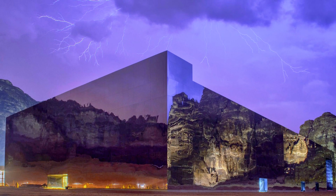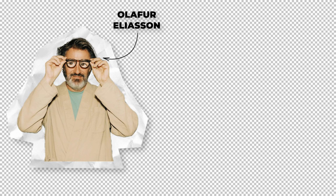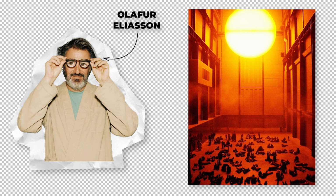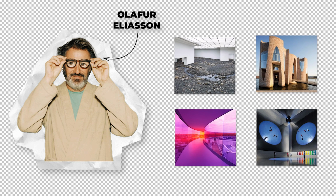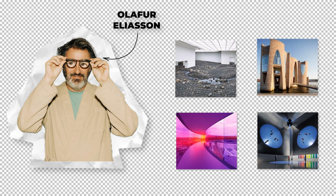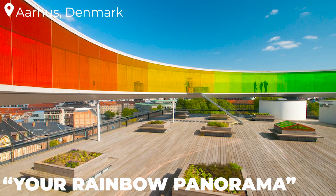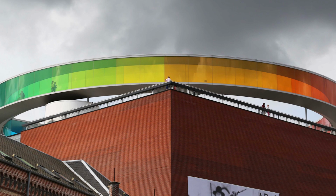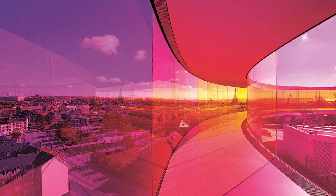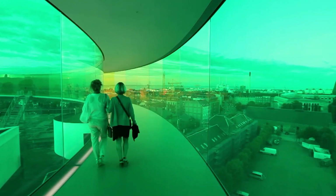Olafur Eliasson is a contemporary Danish-Icelandic artist and architect who is known for his use of light, color, and mirrors in his installations and buildings. In addition to installations, Eliasson also designed several buildings that incorporate similar visual tricks. For example, his Your Rainbow Panorama installation at the top of the Aarhus Art Museum in Denmark. It features a circular, glass-walled walkway that provides panoramic views of the city. The walkway is covered in a rainbow-colored filter that creates a surreal, dreamlike atmosphere for visitors as they move through the space.